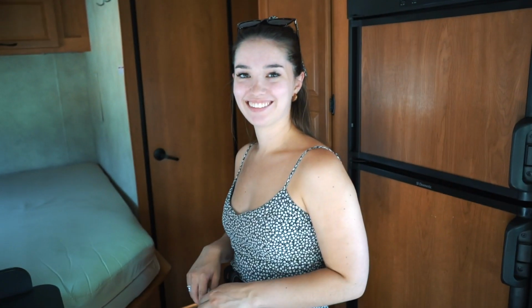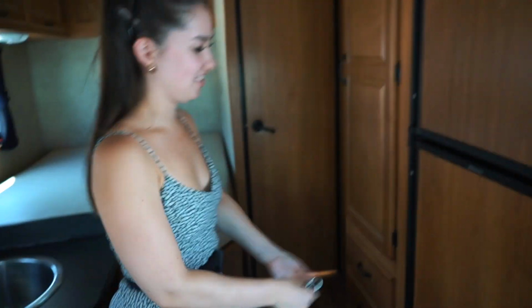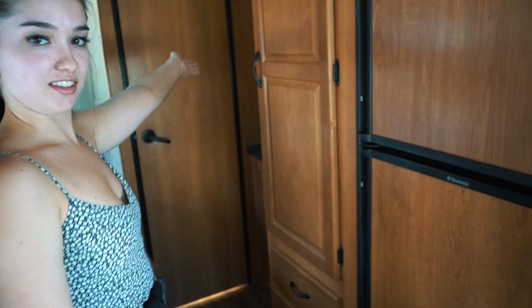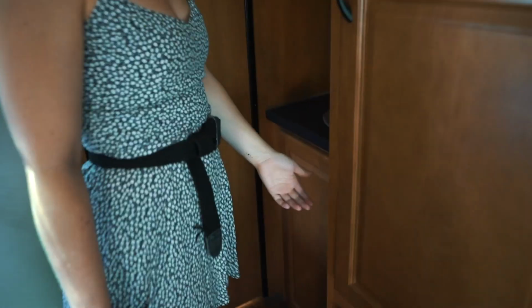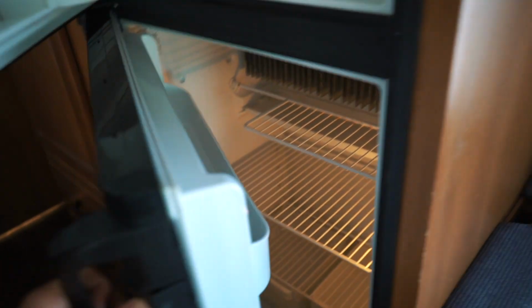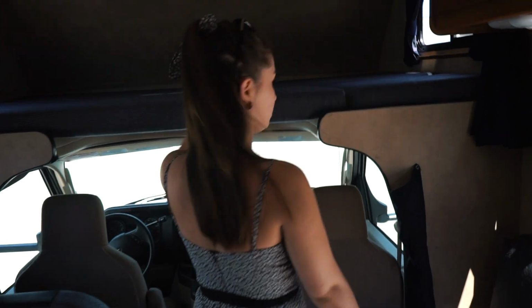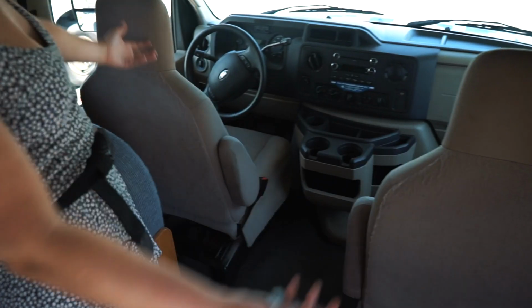Main RV inside. This is a bed. This is the kitchen. This is the fridge. This is the sink. This is the bathroom. Ooh, are you excited? The fridge is quite large, lots of room, and the freezer. Oh, it's nice and cold. And this is a double seating area. This is another bed. And this is the cockpit.